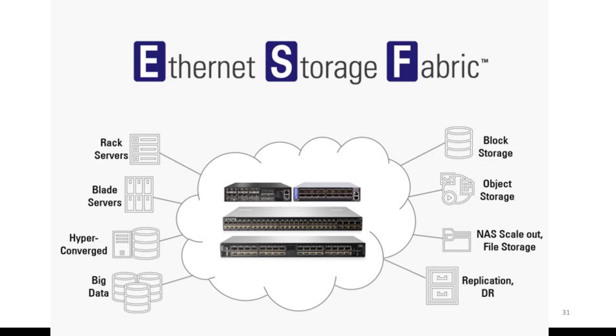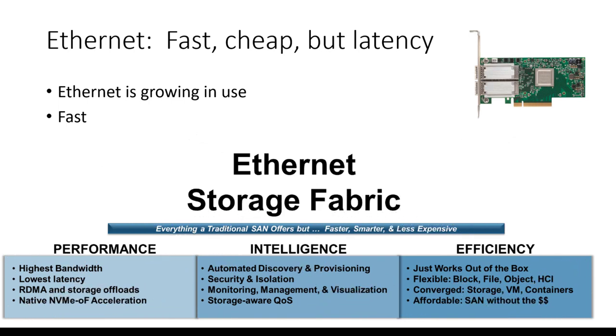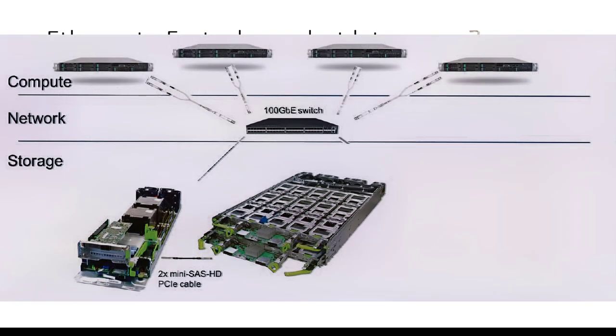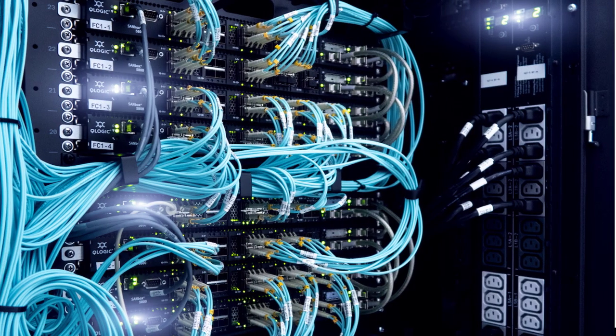Now we can also choose to connect our servers to storage using Ethernet. Ethernet is growing in its popularity between servers and storage. You have to watch out for latency with Ethernet. It's fast. iSCSI uses Ethernet. Fibre Channel can be run on top of Ethernet. There's a protocol called NVMe over TCP. There's also remote DMA, which we'll talk about a little bit later, over converged Ethernet.